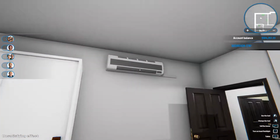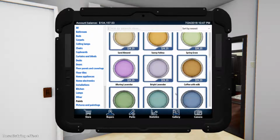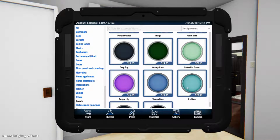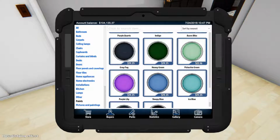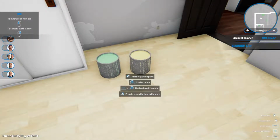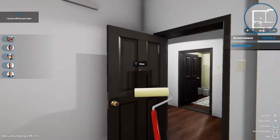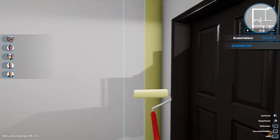I don't care anymore. You know what? I should paint the walls. Paints. Let's make this colorful. If I can. That looks like a nice and bright color. And what could go with green? Some kind of yellow, maybe? Do we have yellow? Sunny orange. Morning yellow. Yeah. Those are great colors. And we will paint this striped. You know why? Because I can. So we could do double striped.